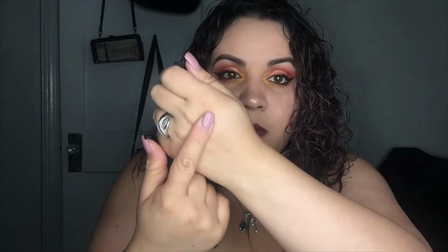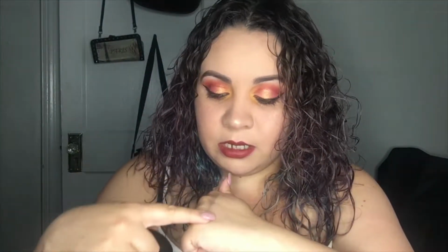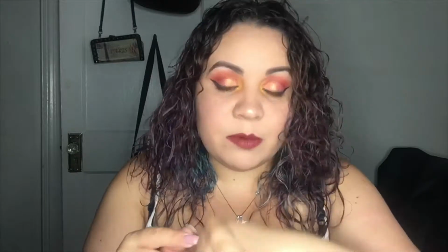This is it on my finger. This is color Black number 1 Metal Crush. It's actually a lot lighter than it looks inside the actual casing. In here it looks super dark, and then when you put it on, it's lighter than I expected, and it's shimmery, which you see the shimmer in here, but it's very light. It's not as pigmented as I thought. Not saying that it's not pigmented, because it is. It's just not as dark as it looks on the outside.